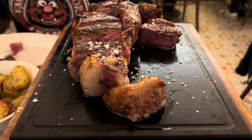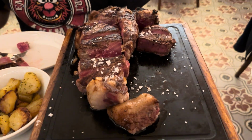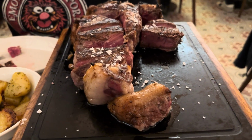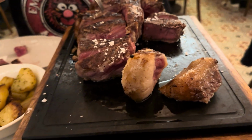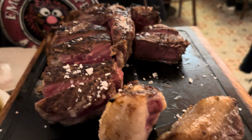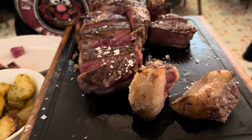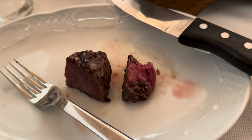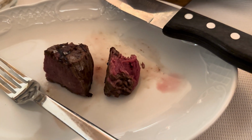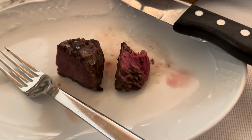Well, here it is. It's kind of a lot. We got some roasted potatoes with it. That's the main. Yeah. And it's a little bit extra. Yeah, but you can see the bone there, this is fat. And then there's like a little piece there. We got a medium rare, which it almost still looks kind of rare-ish. Anyway, I've had a piece. It's very delicious.